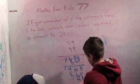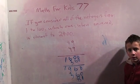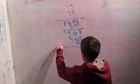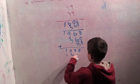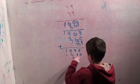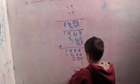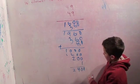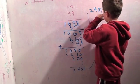Now let me just double check that you haven't gone too far down. Good thing I checked. Now when we add these together, we get 1,200 plus 200 plus 1. Now this is really close. 2,401. So 49 times 49 is 2,401.